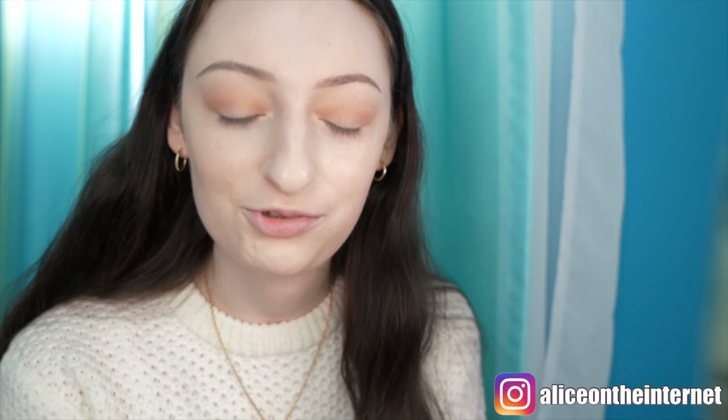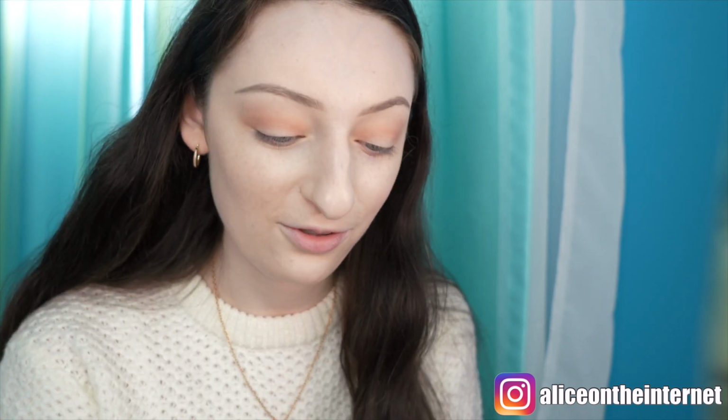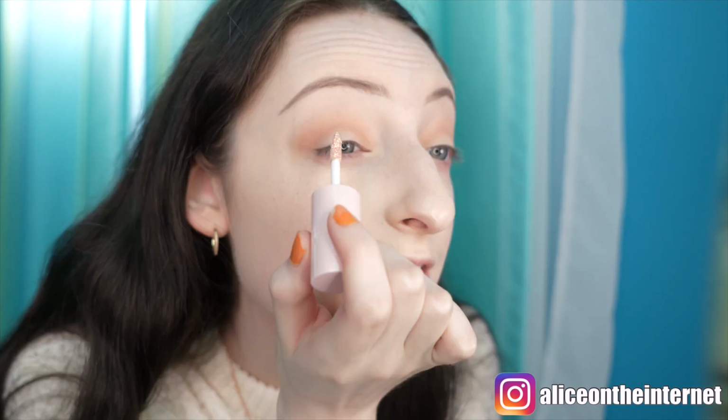Okay, so I'm gonna put some eyeshadow down in my crease just to create some sort of transition, and then we'll try these. Okay, so now I have this bit of base in my crease, and we're gonna go into the shadow. I don't know if I'm gonna have to manipulate this with my finger or a brush, or how exactly it's gonna look, but we're just gonna try to apply and see. So let's just swipe it on.